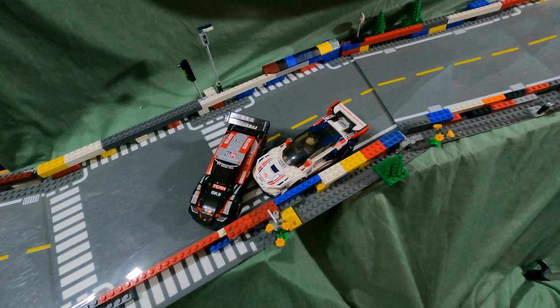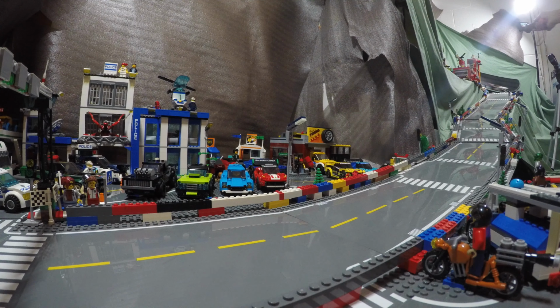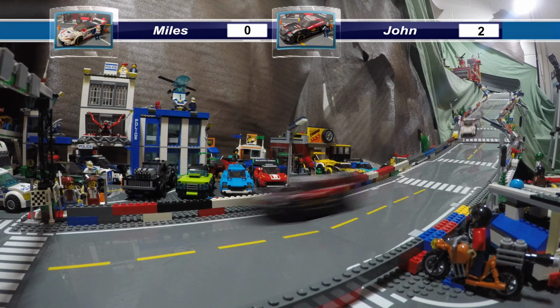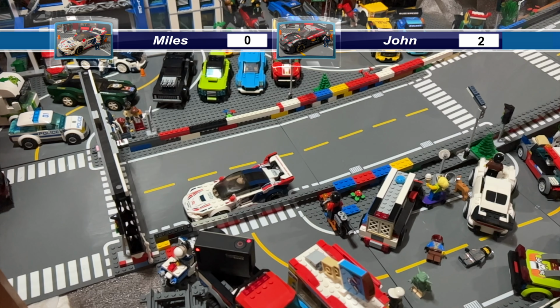And we start the day with a double DNF. John looks like he tries to cut off Miles, but ends up pinning them both against the wall. Let's see if either of them can get points on the board this race. John takes the win and the 2 points, while Miles gets caught up on the wall again and gets another DNF for the second time in a row.